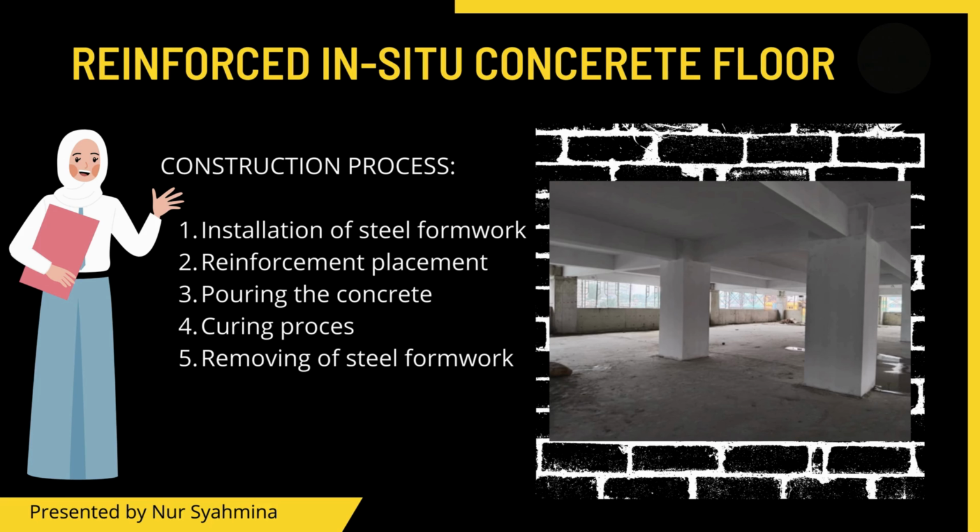Second, reinforcement placement within the formwork. The reinforcement will provide additional strength to the concrete. Next, pouring the ready-mix concrete grade 30 into the mold of the upper floor. For this project, the concreting process must be done on the same day for the whole floor as well as the wall of the particular level to ensure the connectivity and jointing between the elements.